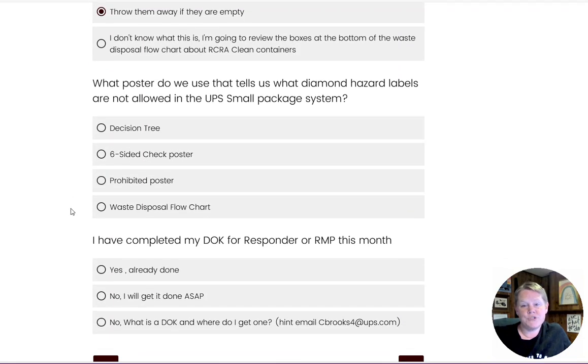And then what poster do we use that tells us what diamond hazard labels are not allowed in the UPS small package system? We used it earlier today. Guess what? It's the prohibited poster.